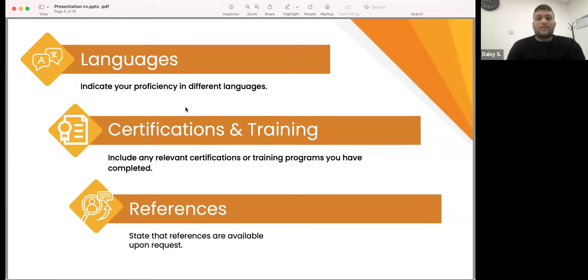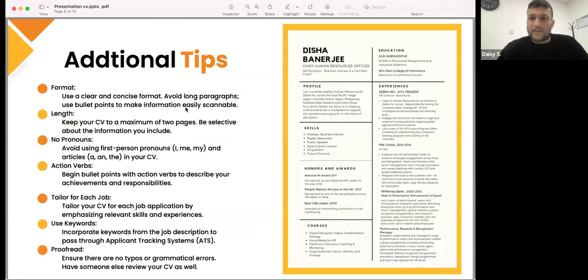And next is certifications and training. If you've got any certifications, like a certificate in Google Digital Unlocked, or a marketing certificate, or any training, you have to mention those things. And last, you have to put your references if you have any. Otherwise, you can put "references available on request." And here I'm showing you a sample of the CV.